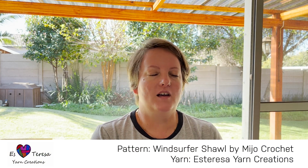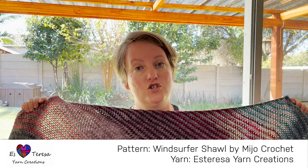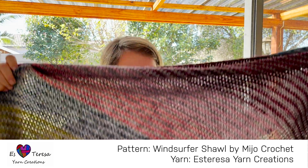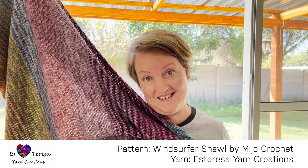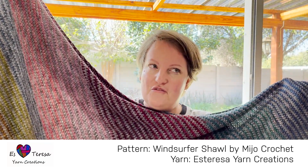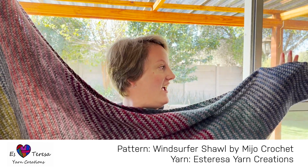That's also very fun. So the first project that I have as a finished object is my windsurfer shawl. And I absolutely love this pattern. This pattern and this stitch brought me so much joy during really stressful times. And I crocheted this with my Advent from 2022 from Esteriza Yarn Creations.